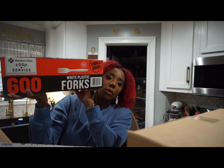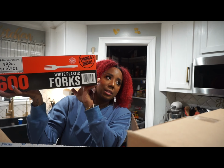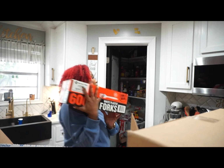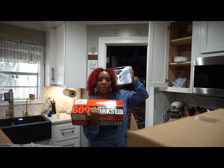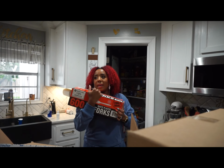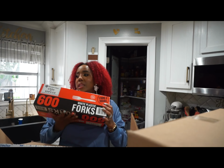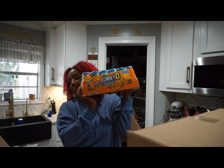So I use these forks. I buy the forks and the spoons, and these last us a while. And then I keep them in this cabinet here. And I keep them inside here. So as they use them, we just refill that. And I keep the big one in the laundry room. Re-up on some more Sunny D.